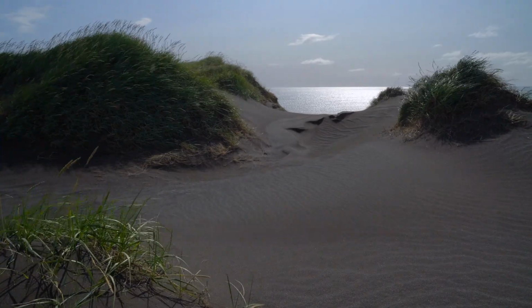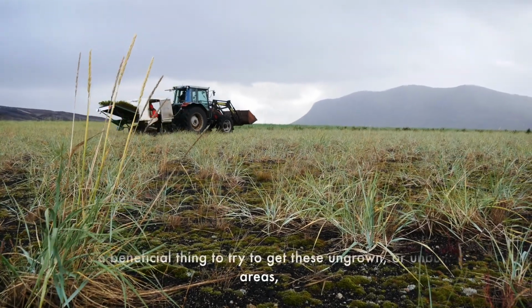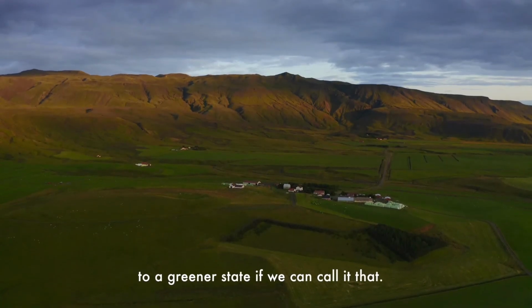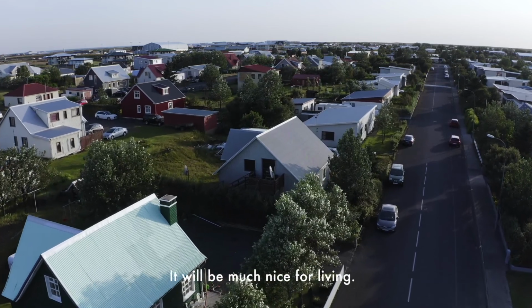If we don't start growing those areas and getting vegetation going, we will just keep on having big winds that are blowing all these particles down to the towns and into these areas, making this kind of a Sahara, what do you call it, like a sandy storms. And this is just a negative effect for living in Iceland. It is a beneficial thing to try to get these ungrown or unbuilt areas to a greener state, if we could call it that. It will be much nicer for living.